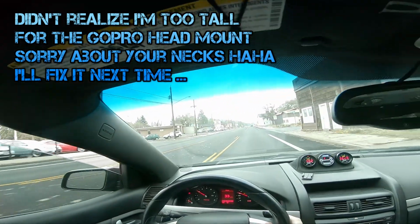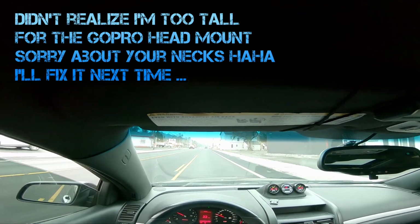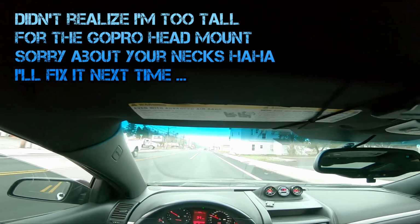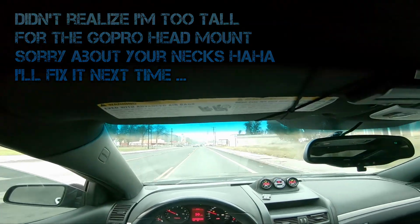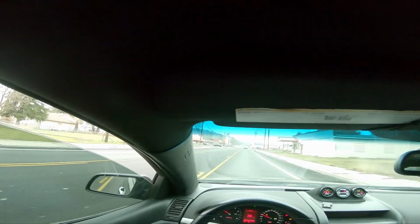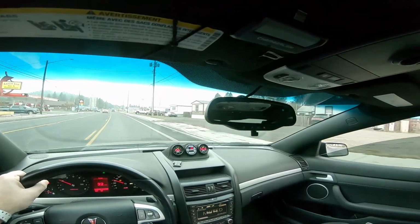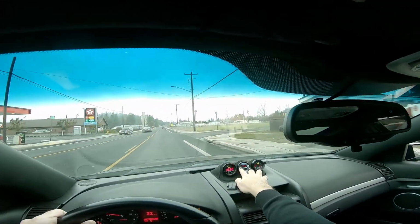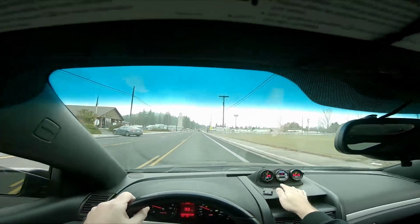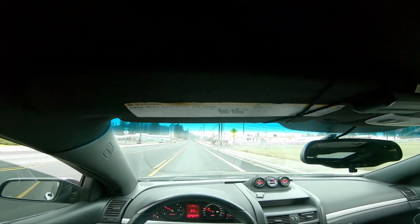I'm on a Hoosier 28, and the car right now on setting 2 usually makes about 16 pounds of boost. So that's what it's at. But I just did a hit earlier, and it made 18 pounds of boost. So we're gonna go ahead and turn that down to 1, which should be about 11 to 12 pounds, give or take.